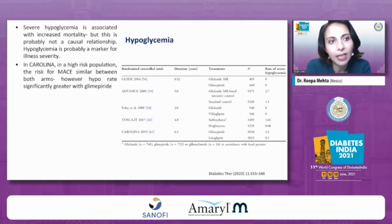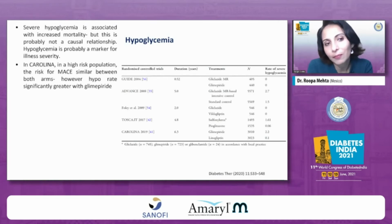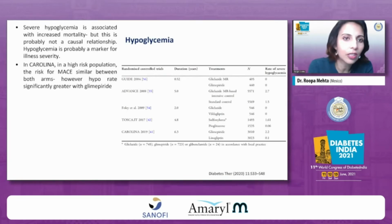However, remember, severe hypoglycemia, yes, we are worried about it because it is associated with increased mortality, but this is probably not a causal relationship. Hypoglycemia is probably a marker for illness severity. In the CAROLINA study, if you remember, and I'll go into this in further detail, in a high-risk population, the risk for MACE was similar between both arms. So even though the hypoglycemia rate was greater with glimepiride, this does not translate into a greater mortality risk.